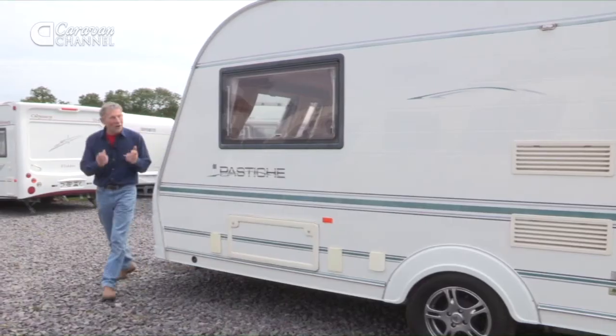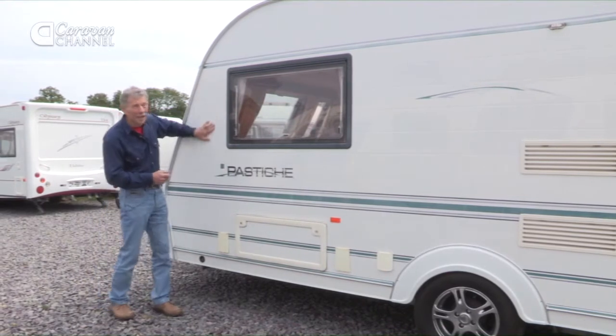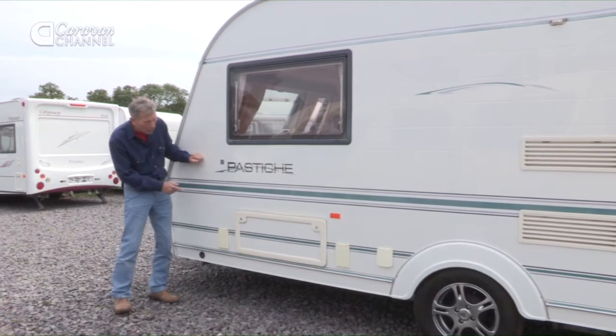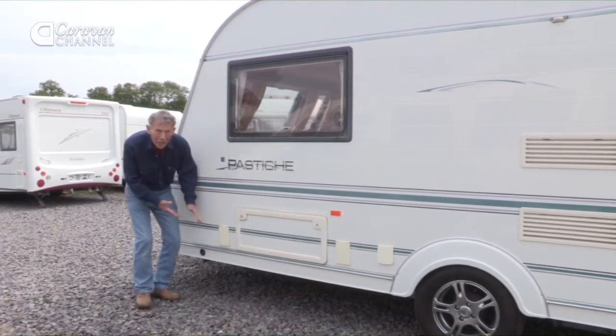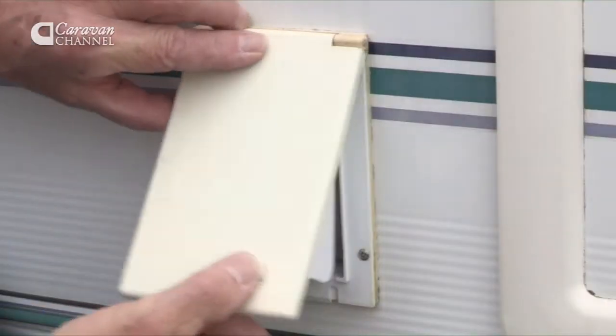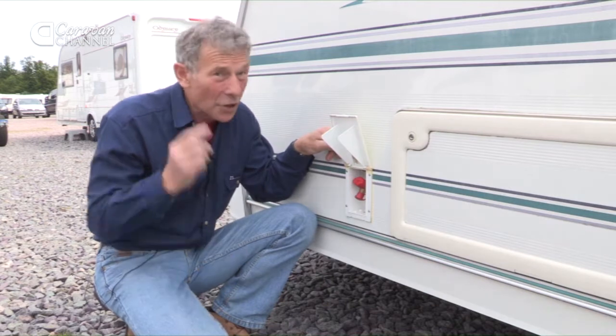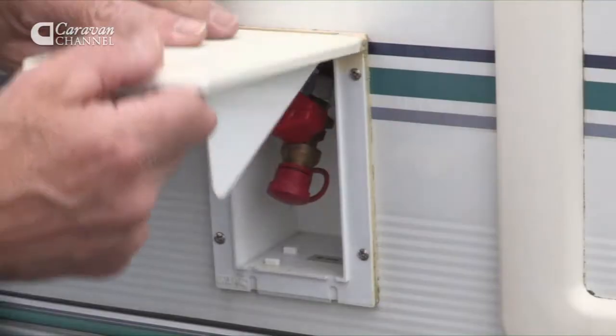Coming round to the door side of the Pastiche, we see the good shiny aluminium, we see the robust window. Wait, there's a hat trick of flaps along the side. What are they? Let's check. So what's behind flap number 1? Oh no, it's a gas socket point, so you can run a barbecue outside, as long as you don't run it in your awning.